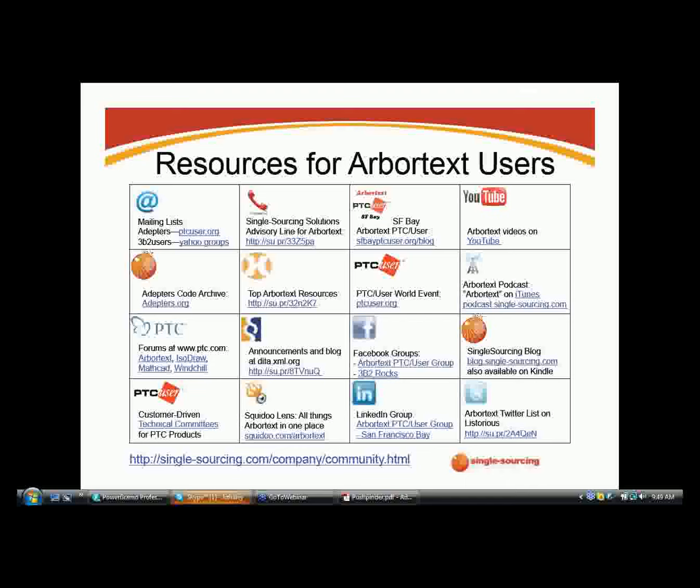In the next column, we've got the advisory line for Arbortext. Sometimes you just need some quick assistance and don't have time to wait for the user community to get back to you. The advisory line gets your question answered without having to engage long-term consulting. The Arbortext resources page is the top resources, a short list of four to five that you absolutely must know if you're an Arbortext user.